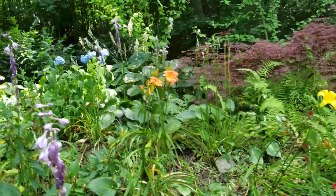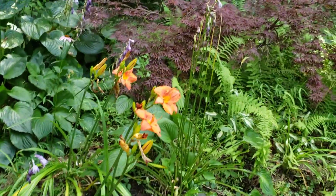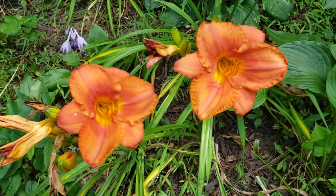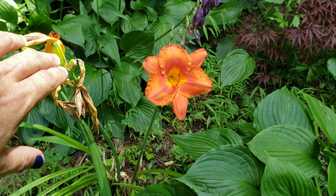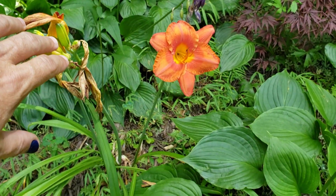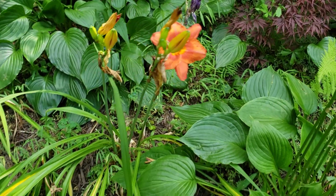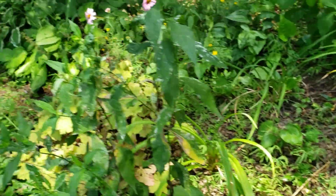And then these, I've actually got these on video before, but they're totally worth coming up here and looking at again. I just think these are fantastic looking. Really, really great color. I think these are my favorite daylilies so far this year. Really, really great color. I like that a lot.